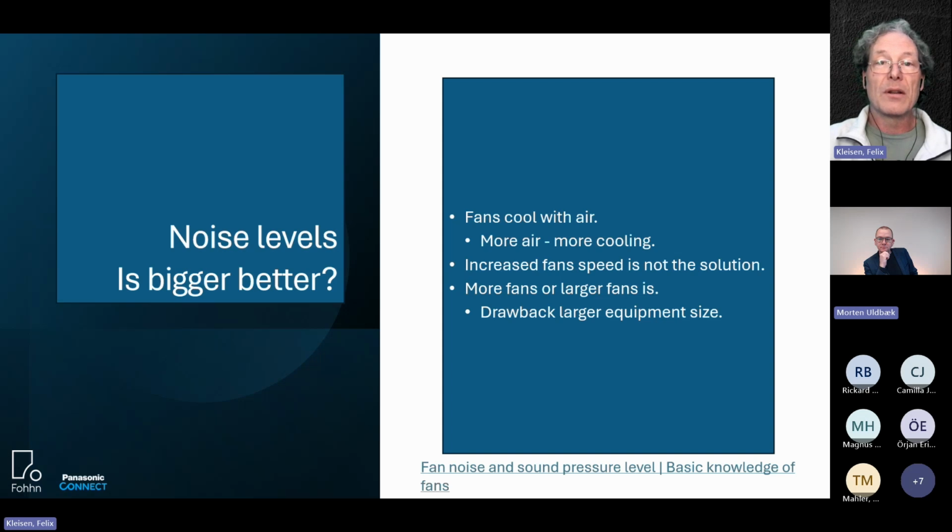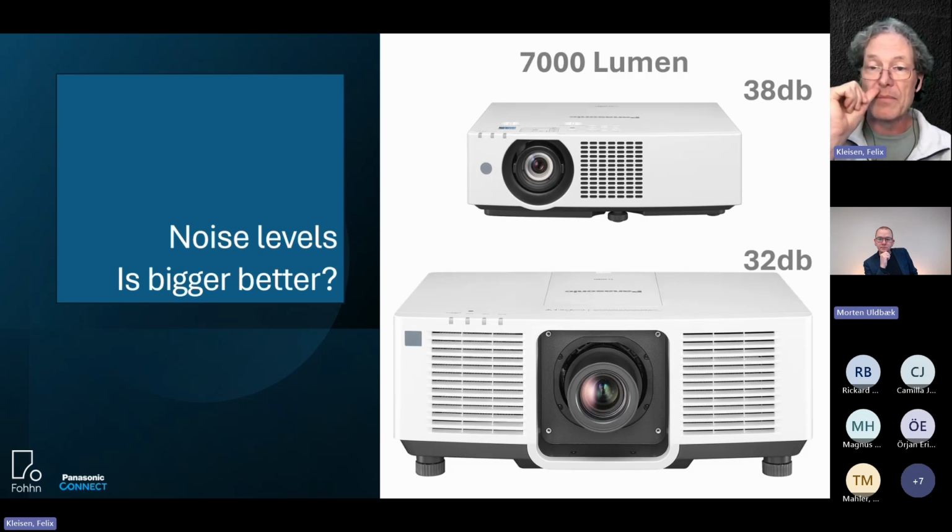The only thing that we don't want is to increase the fan speed. When we increase the fan speed, we start to get noise, and that's what we'd rather not want. So the solution would be having more fans or larger fans. That means that things might grow bigger. But here are two 7,000 lumen projectors. And Morten, I think you'll be able to explain the difference between 32 and 38 dB.